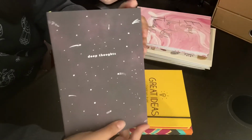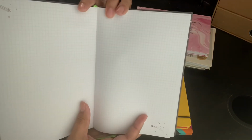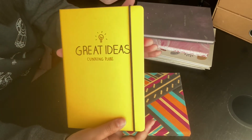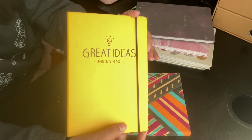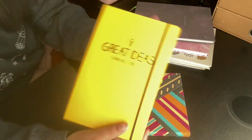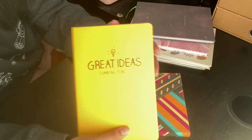This one is a very nice starry space deep thoughts. This was from Paper Gang. Again, it is sort of in the bullet journal squared paper vibes with the little shooting stars down in the corner. This one, oh, great ideas and cunning plans. This one actually has a story behind it. So back in 2016, when I first started Tumblr, I had the insane idea to do sort of like a giveaway when I reached like 1,000 followers. This was supposed to be part of that giveaway, this notebook. Clearly that giveaway did not happen, as I still have this notebook.